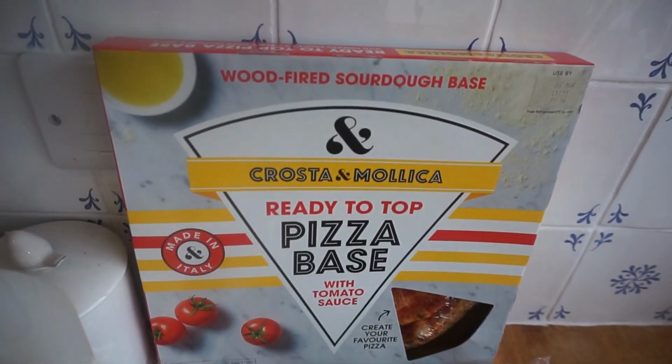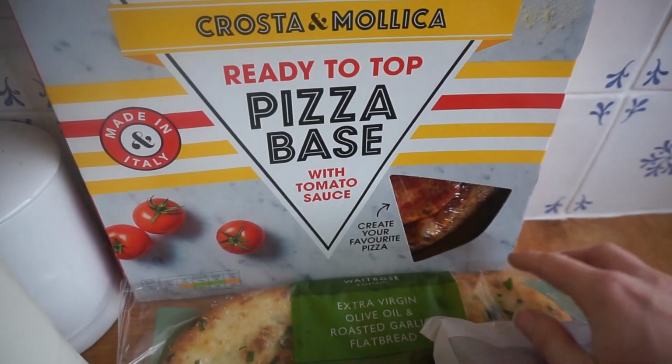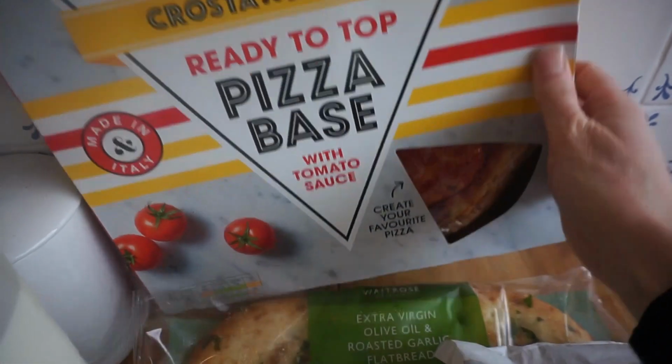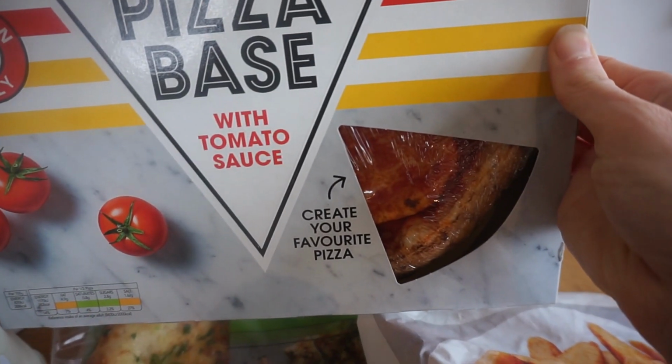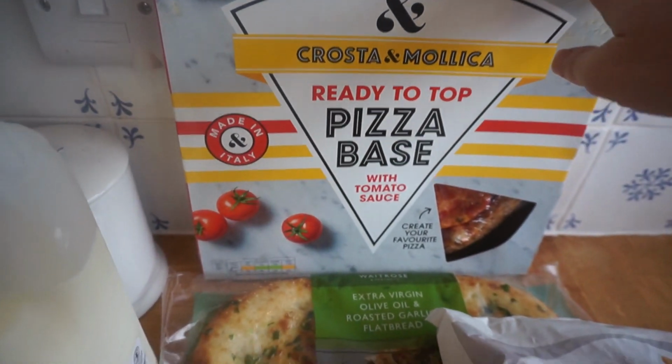Then we have the pizza base that we often buy. If you've seen my food hauls before, you probably would have seen me get this. It's just plain, it's a sourdough base, and it already has the passata on it, and we obviously just put our toppings on it, so that's always really good. We do really enjoy that one.